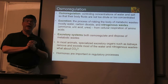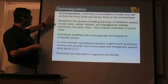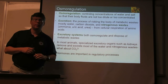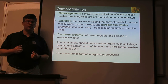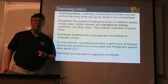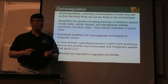So most animals have a specialized excretory system of some sort, say like kidneys. So these will be excreting the extra water and the nitrogenous waste. What about the carbon dioxide? That's another thing that our mitochondria are producing as a waste molecule as they break down the glucose or lipid or amino acid, whatever it might be going in. How do we get rid of the carbon dioxide? Well, hopefully you remember that lecture wasn't too long ago. Breathing out. We rely primarily on our respiratory systems to deal with the carbon dioxide.